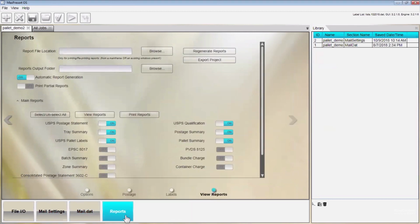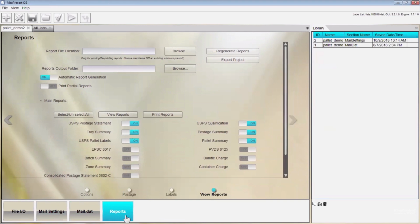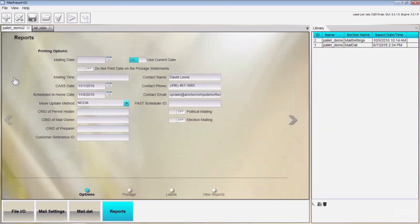Next is the report section, and this is basically where you tell us, have you NCOA'd your file, which is required for IMB discount? When is your mail dropping? What is the mailing time that is dropping? All this information is required by the U.S. Postal Service. If you have any CRID information, you would enter it here, but keep in mind, if you've already entered that in the mail DAT section, then obviously you don't need to fill it in here.